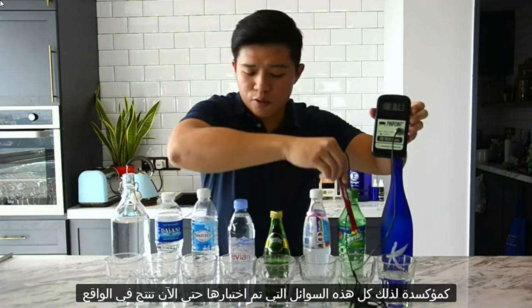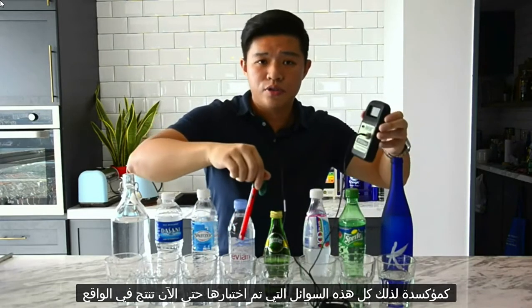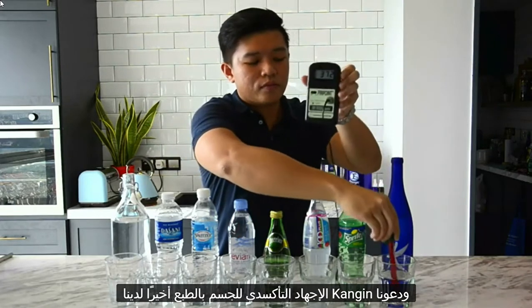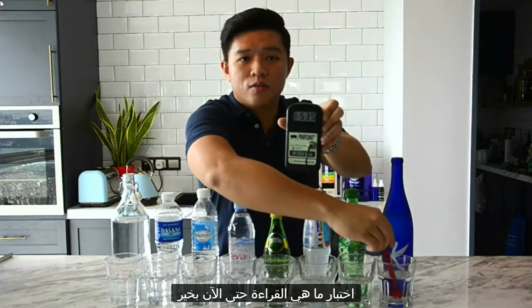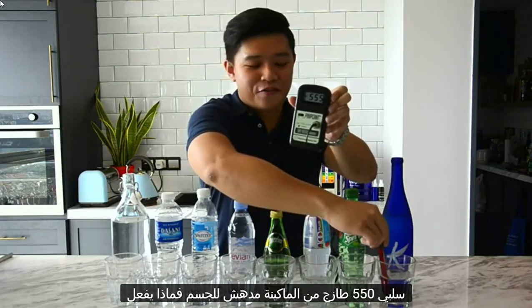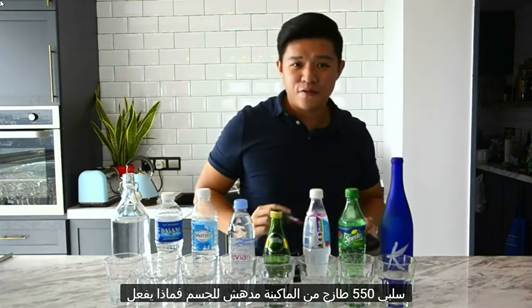So all these liquids that I've tested so far actually produce oxidative stress to the body. Now, of course, lastly, we have Kangen. And let's test it. What is the reading so far? All right, a negative 550, fresh from the machine, right? Amazing for the body. So what does that mean?